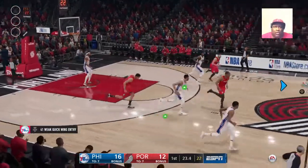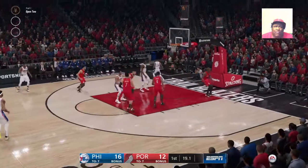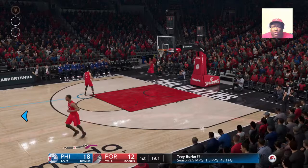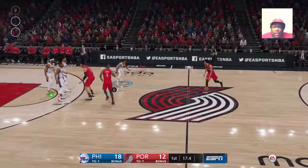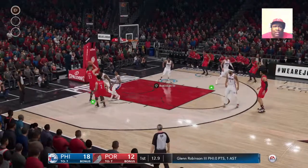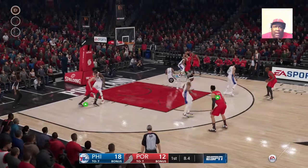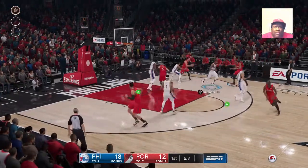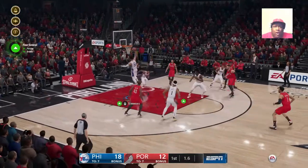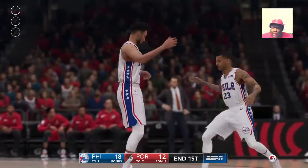Second one off the mark. He goes 1 for 2. Easy path to the rim. Hand down, man down. You got to get up and contest the shot. 22. Glenn Robinson. Match up, y'all. Watch cutter. Shot by Johnson, no good. That's it for the first quarter. The 76ers have the lead.